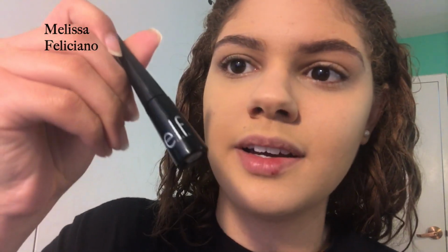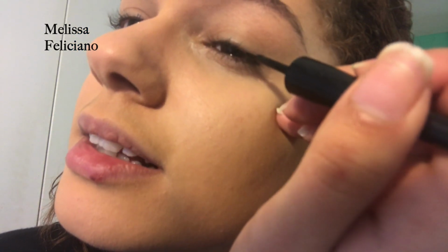Today I'm gonna do a quick daytime eyeliner. That's probably how I'm gonna call this video. I'm not sure. Let's do a close up. I'm using the e.l.f. eyeliner. This one's really cheap and I really like the really thin wand. And I am gonna start from here.